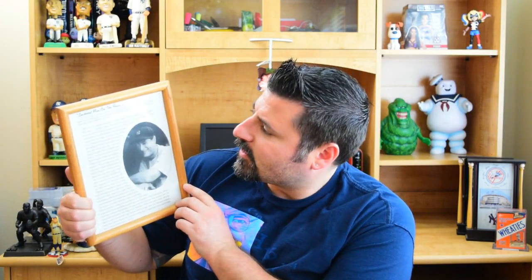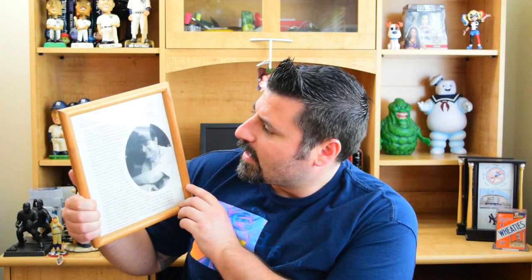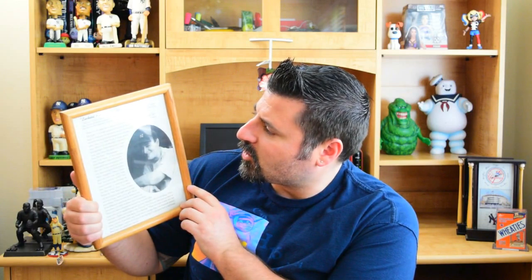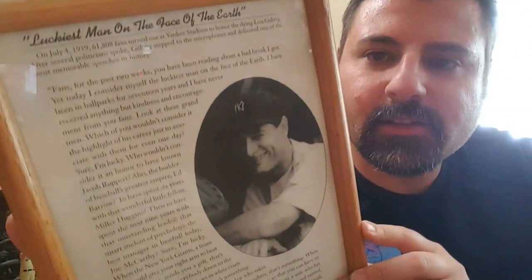That's very cool. We have another picture here of DiMaggio, Ruth, Gehrig, and Mantle. Just says, pride of the Yankees. Here we have the luckiest man on the face of the earth, Lou Gehrig. Looks like a passage here on July 4th, 1939. 61,808 fans turned out to Yankee Stadium to honor the dying Lou Gehrig. After several politicians spoke, Gehrig stepped to the microphone and delivered one of the most memorable speeches in history, and it's his whole speech. So that's cool.